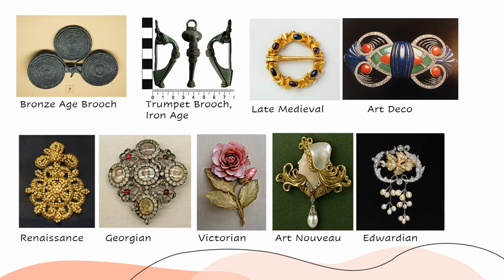The Edwardian era of jewelry, from 1901 to 1910, began after the death of Queen Victoria. This period marked the first time platinum was used in jewelry. Because of platinum's strength, new jewelry pieces were created with delicate filigree to look like lace and silk.